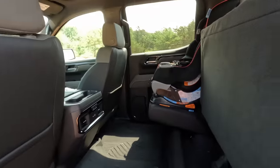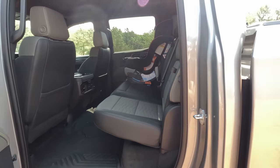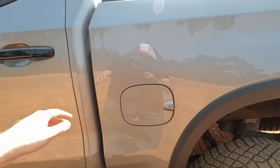If you want to see what it's like putting Tucker's child seat back in the back here, absolutely stay tuned. Holly will get behind the wheel and we'll install that child safety seat.